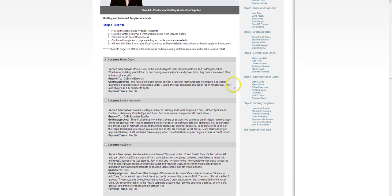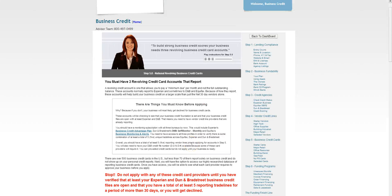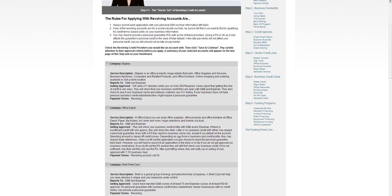Now, once you have 5 trade lines initially established, we move you right into step 5. And this only takes about 90 days to do. You can initially come into the Finance Suite, immediately start getting approved for your initial vendor accounts, and then within 90 days, those accounts are reported, your business credit profile and scores established, and you have trade lines that will then permit you to come in and start getting approved for revolving credit.